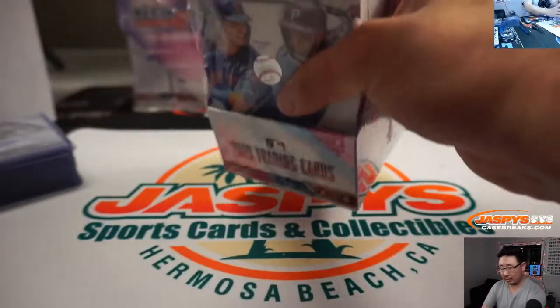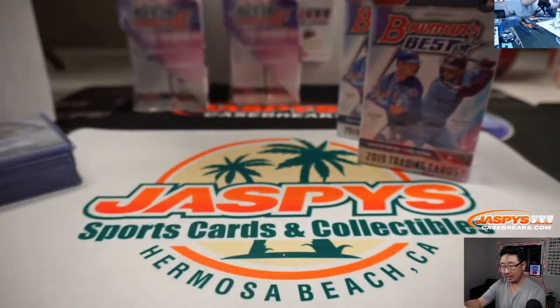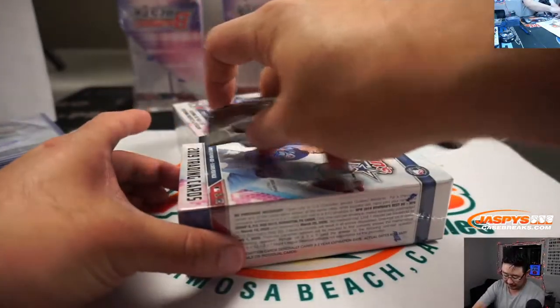A few more boxes to go, folks. Still 12 autographs to go. That's a lot of autographs. Lot of autos. Autografias.